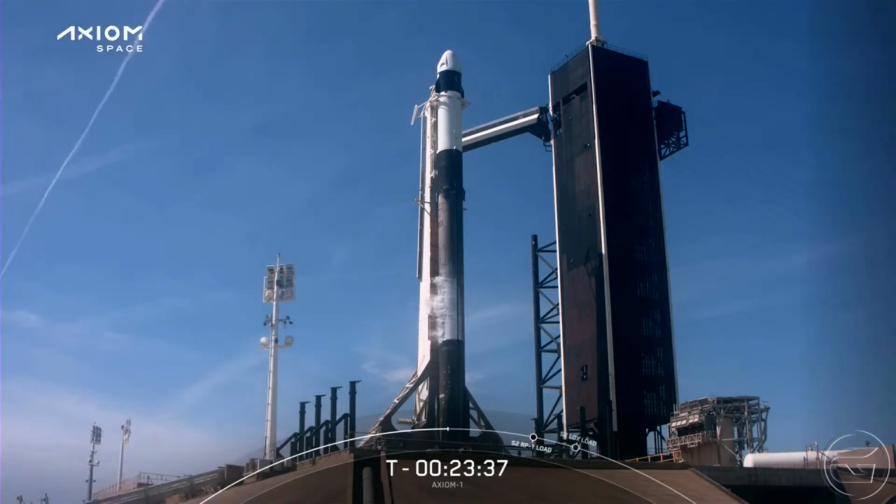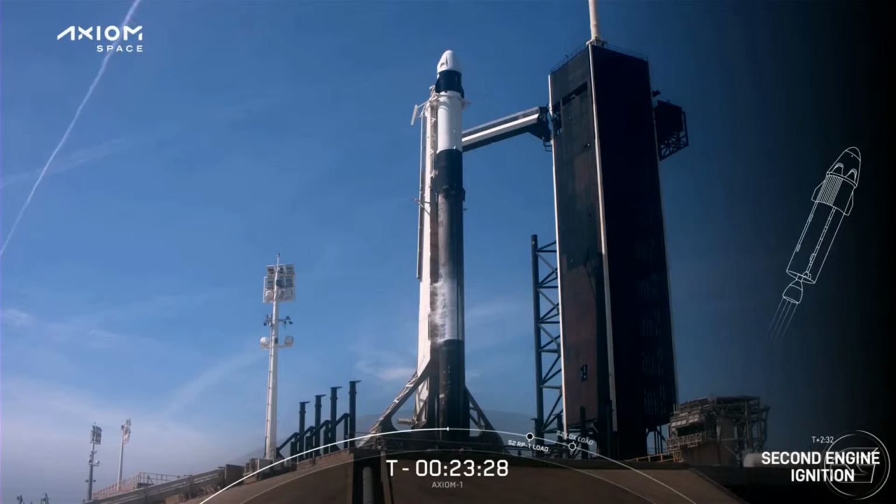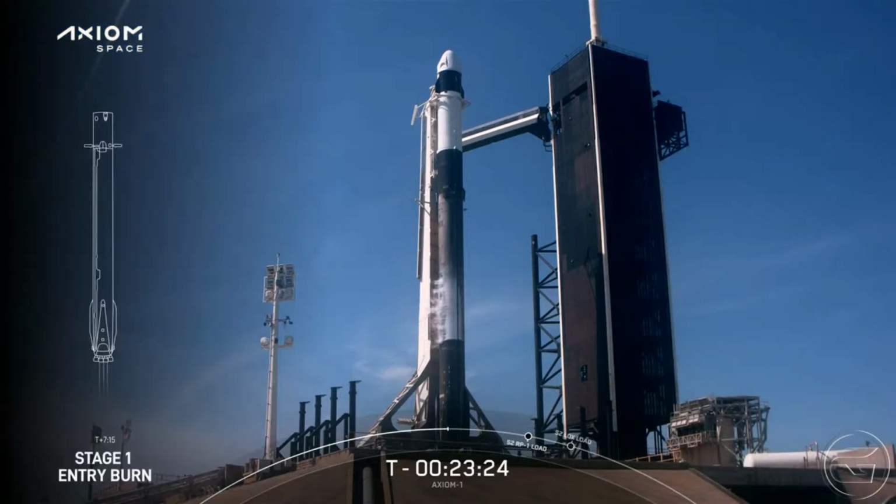Right, now SES-1, or Second Engine Start 1, is where the Merlin vacuum engine lights up and propels the second stage, along with our AX-1 crew, into orbit. As Stage 2 heads up, Stage 1 will execute 2 burns in order to make its way back to Earth. The first is the entry burn, where 3 of the Merlin 1D engines will reignite and then shut down. This helps to slow the stage down in preparation for entry back into Earth's atmosphere.